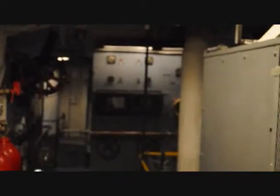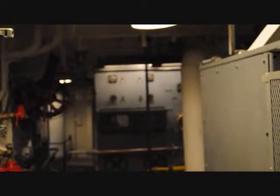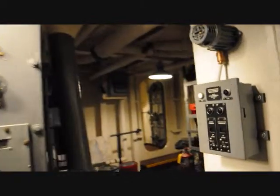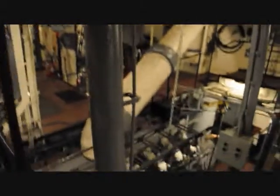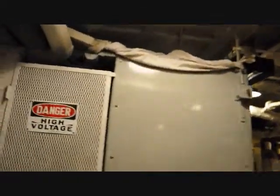Got my tour guide Eric turning on the lights for us. Alright, this is walking through. The diesels are below me, and this is a deck above. Walking through, that goes up onto the deck, and it cuts through. Okay, you can see the big 12-cylinder diesels down here. Certainly a lot of place my dad will spend a lot of time in.